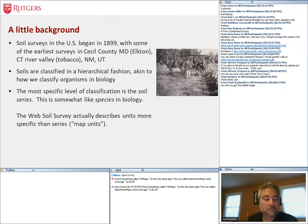version of things. Just for a little background, soil surveys in the U.S. began in 1899, and some of the earliest surveys are in Cecil County, Maryland. That's near Elkton, and the Connecticut River Valley, particularly where they're growing tobacco. And that's where I'm from. I'm from Connecticut, and I'm from that part of Connecticut.